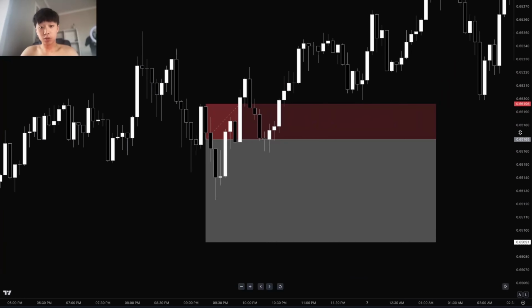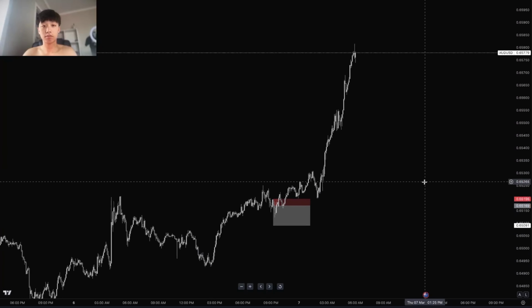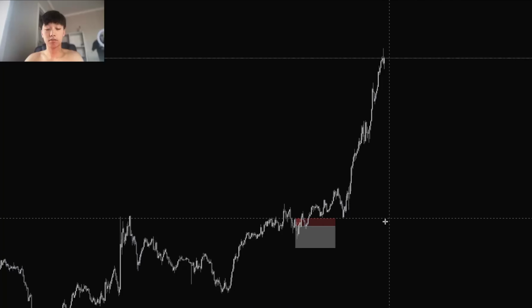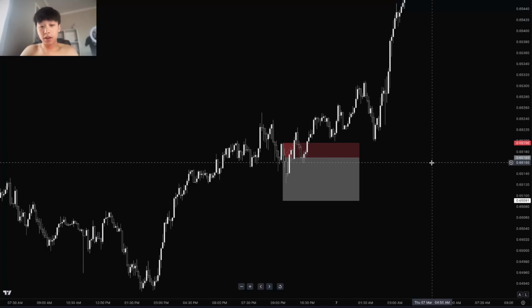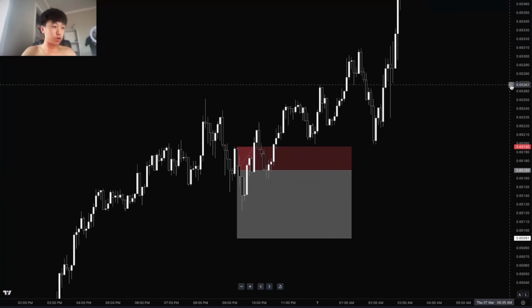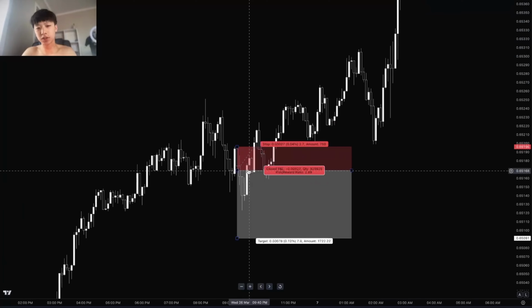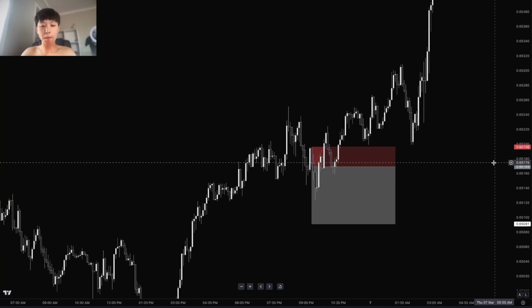All right, so this is the next trade we took, and this is how it played out. And yeah, we lost $121 on this. So I was risking another 0.5%. Had my stop loss at this high, and let's go over why I took this trade.